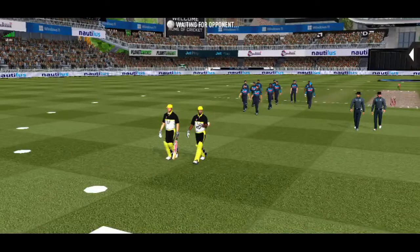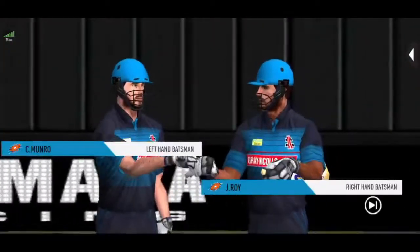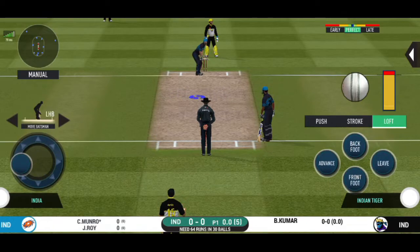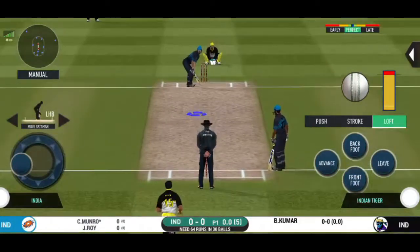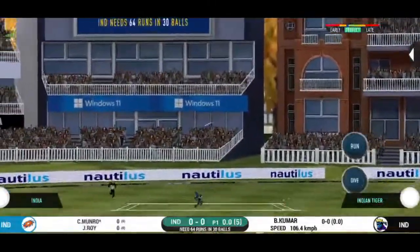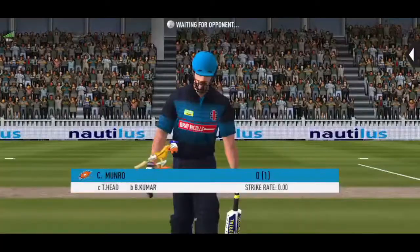Comes to a close. The target is set. We are in for a gripping contest. Here we go. Batsman is all set for the first goal of the innings. He hasn't hit that well at all. The fielder will take it.